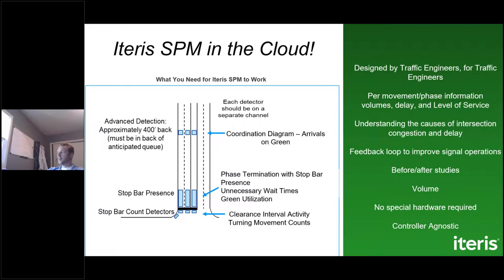Right, here's the ideal detector setup for SPMs. Detector location is key for producing the data needed for SPM data and visualizations, and each detector needs to be placed on its own channel. So SPM only knows if the detector channel is on or off and doesn't care what type of detection is being used. However, it does care where the detection is placed. SPM is going to look for detectors in these three locations. So you've got your advanced detection, approximately 400 feet or farther back, and this is going to give you your coordination diagrams or your arrivals on green.